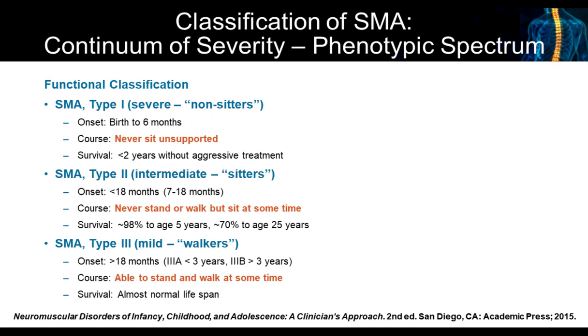Going back to the types of SMA, we talked about SMA type 1, the most severe variety, known as Werdnig-Hoffmann disease. Those are also known as non-sitters because they never sit unsupported. As I said, they die before the age of 2 years without aggressive treatment. Then type 2 is the intermediate form of SMA, also known as sitters, because these are the children who never stand or walk but can sit at some time. And as I said earlier, their survival is better than type 1, with approximately 98% of them being alive at age 5 years and about 70% living up to the age of 25 years and beyond.